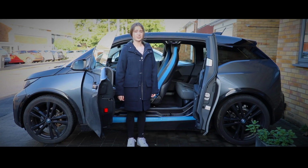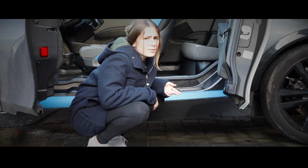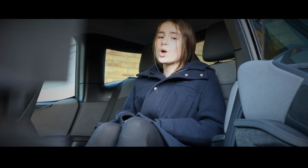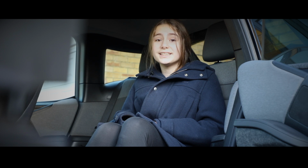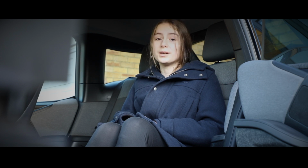Each time my grandparents try and get into the back of their car, they smash their heads on this great big chunky locking system, and they always seem to struggle with the height of the floor. Once they got through the rigmarole of smashing their heads and dislocating their hips trying to get in, they find it's very spacious and comfortable in the back.